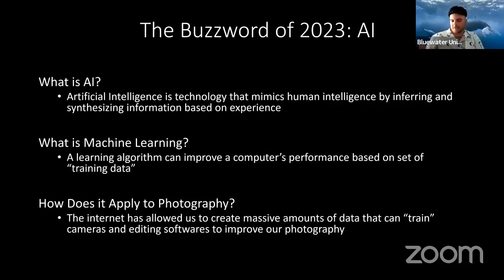I think people have been doing digital photography for a few decades now. And what that's resulted in is millions and millions of images out there on the internet, on different databases, on stock websites, and all these different places. And if you use the right algorithm, you can actually get computers to learn what a good image looks like.